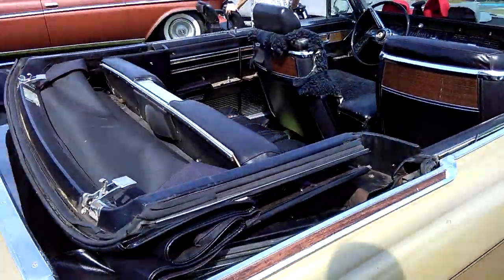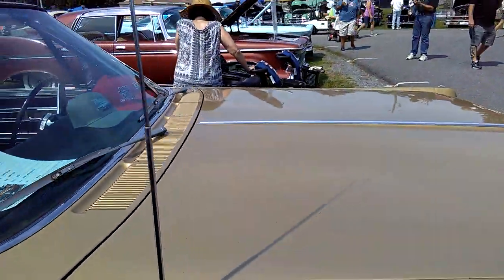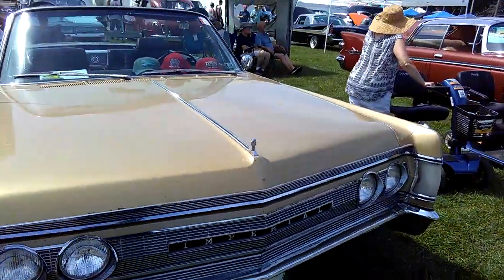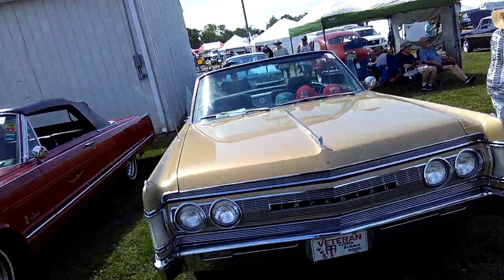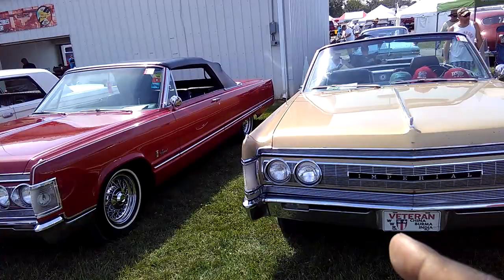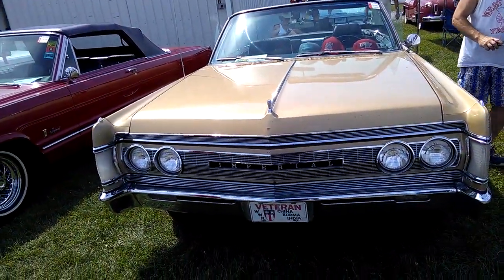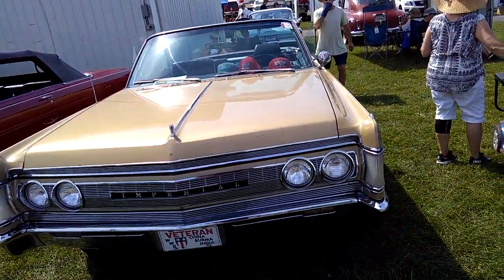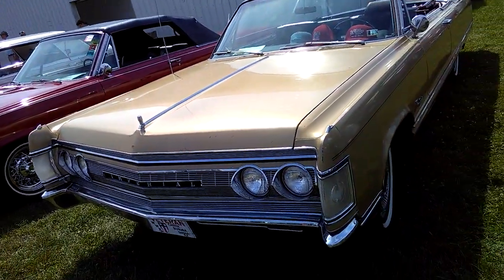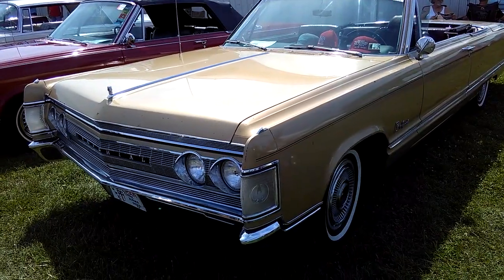Here's the '67 here. Yeah, man. Oh, this car is beautiful. It's not been restored though, but this is still. I mean, clearly that one's been repainted, but this one hasn't been repainted. But it's still beautiful, man. Awesome, awesome, man. All right.